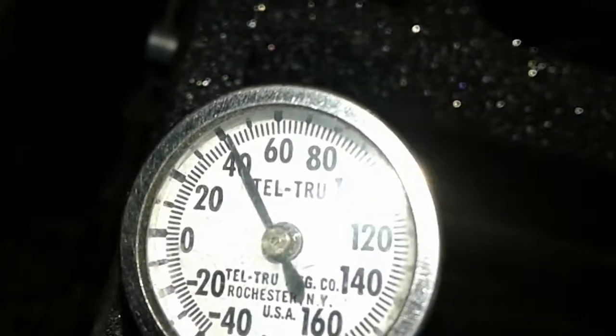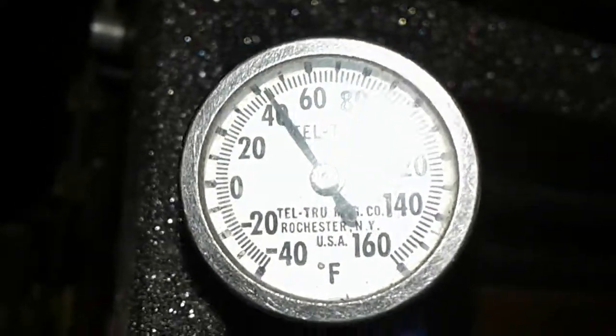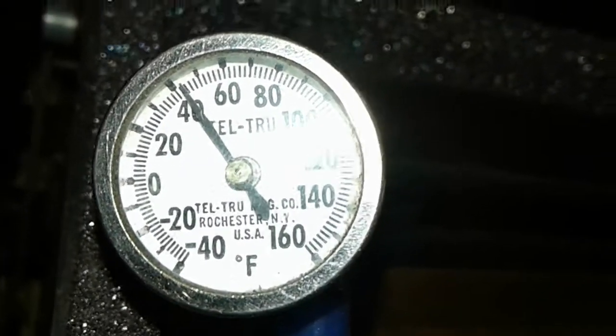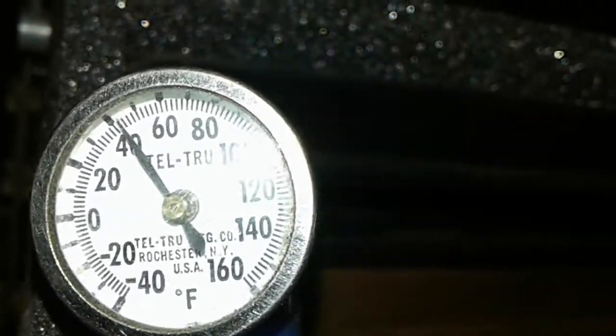Good news is, let's see if we can read this. Come on, I know it's there. Yeah, that's pretty good, considering I got the door wide open right now and it's on high blow. If I put it on low, it'd probably be about 32, 34 on that gauge. I can sell that as good air conditioning. Yes, sir, I can sell that as good air conditioning.